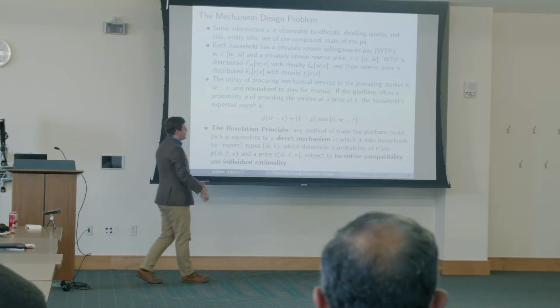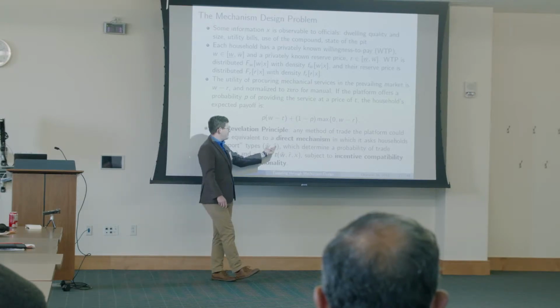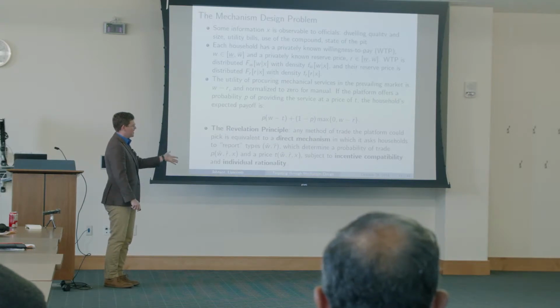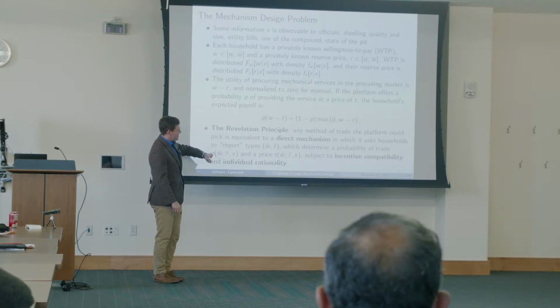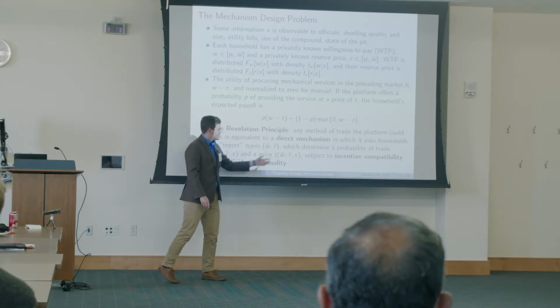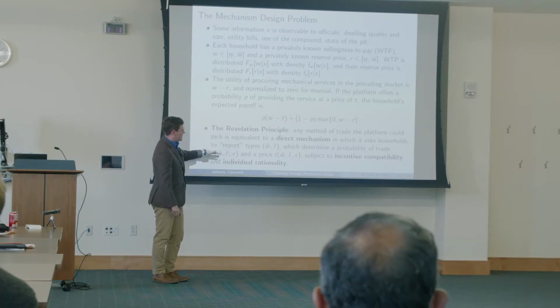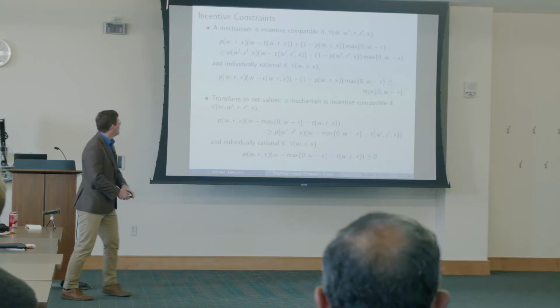So the idea here is that any method of trade that we could design is essentially equivalent to just having the households report these types, W hat, R hat, and that's going to determine the probability of trade and a price. But to make this design exercise respect their ability to both opt out of the system and misrepresent themselves, because there's no way I can get at those, we're going to impose incentive compatibility and individual rationality constraints on the design of this direct mechanism.